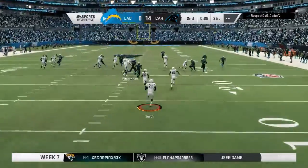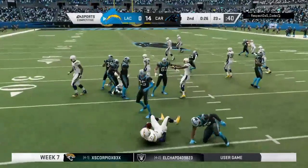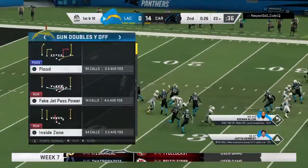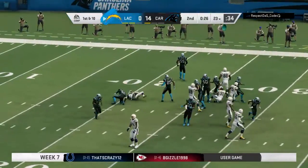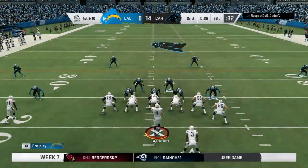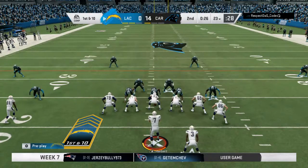This will be taken in at the 1. And he'll get across the 20 before he's brought down at about the 23-yard line. 1st and 10 at their own 23-yard line. The Charger drive about to get going. Already down 2 touchdowns here in the first half. This becomes a pretty important drive, doesn't it?